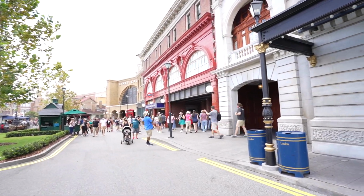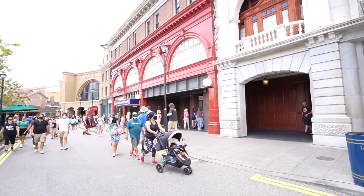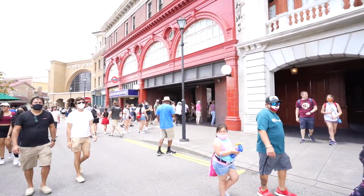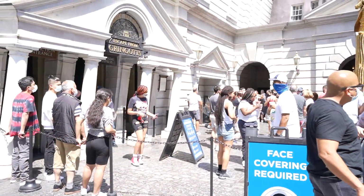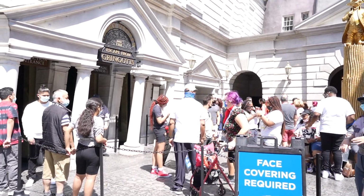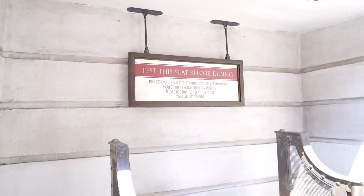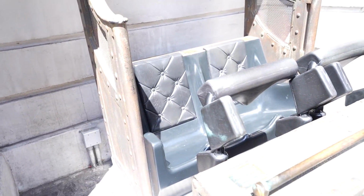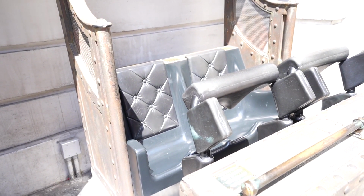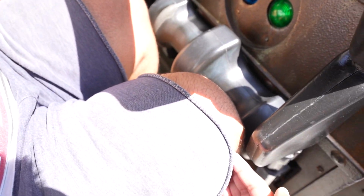It's time for us to go to Diagon Alley. And if I'm not mistaken, Escape from Gringotts over here will have modified seating. And so here we are in front of Escape from Gringotts. If you're looking for the test seats, they are located back there. So you know what to expect. This is how the actual ride looks. So this is the test seat, and they ask you to try it before you go in there. And you can see how the normal seating looks.